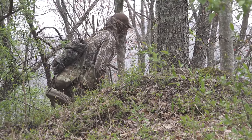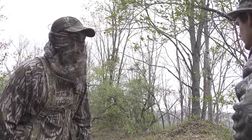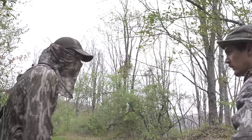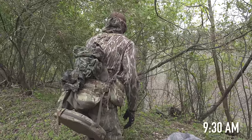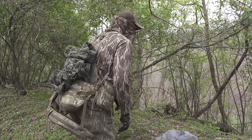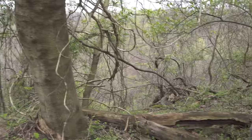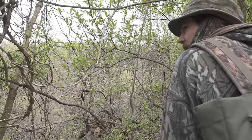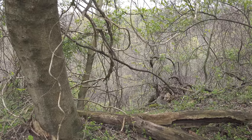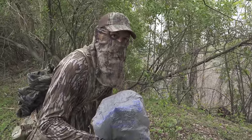I can see that bench trail right there. But if that's what they're walking, we can use this road to move around them for the next several hours. They haven't moved very far at all. I think that when he hears it, he's going to gobble back as much as he's been gobbling. Back to that little opening there where that road drops off.